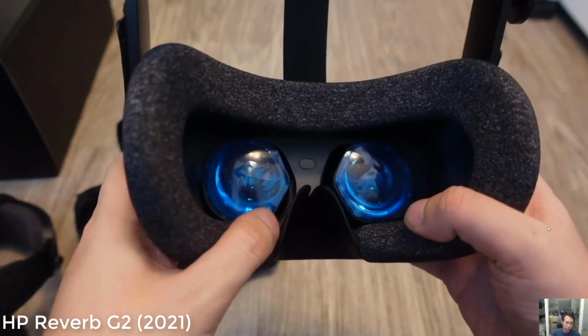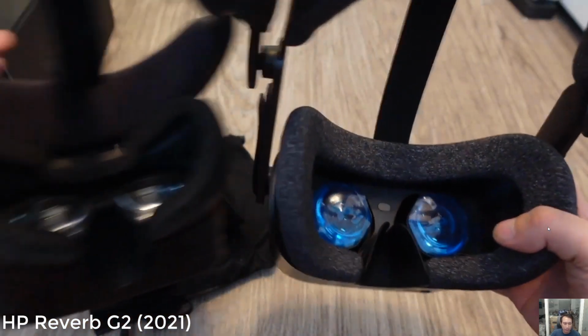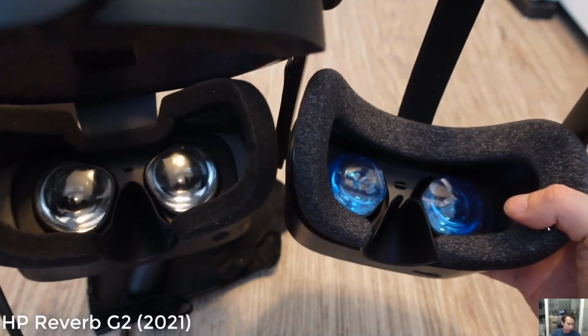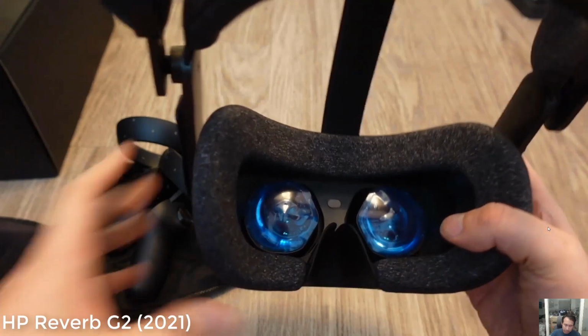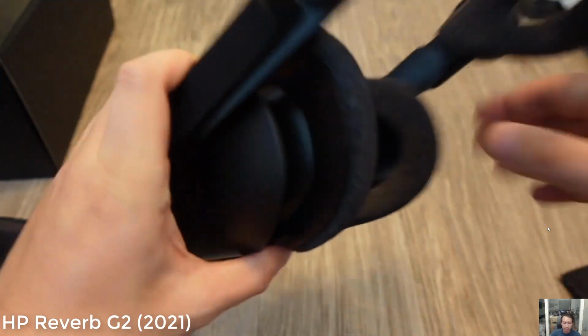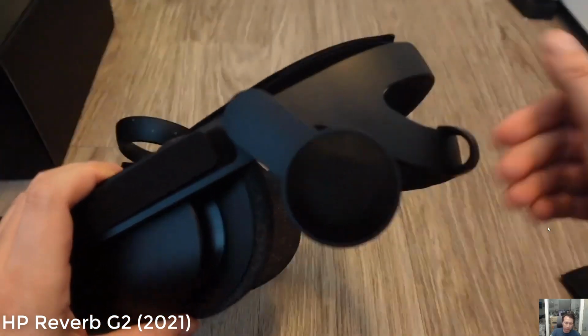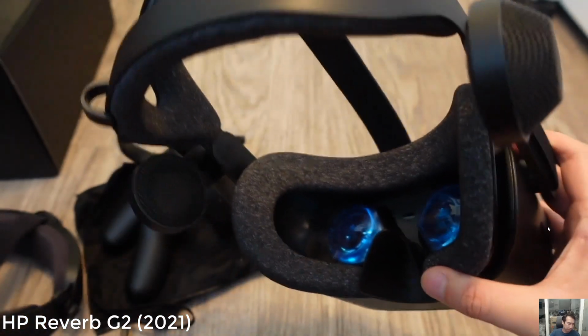And this was a lot cheaper than the Valve Index. This was like $500 or something at the time, maybe 600, but it undercut the Valve Index by a couple $100s, and it had a higher resolution, and it also obviously has higher resolution than the Oculus Rift S. So yeah, the HP Reverb G2 also comes with the same built-in headphones that the Valve Index comes with. Also very comfortable to wear.